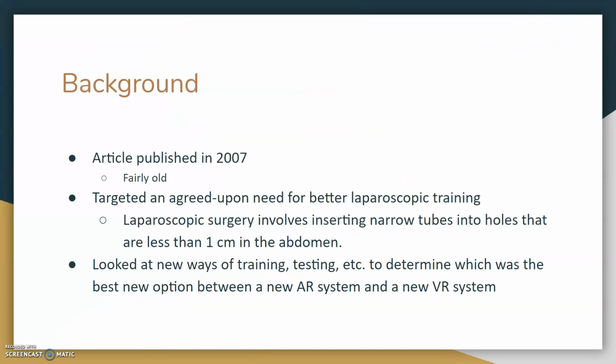The background of this is that the article was published in 2007, which I think is important because it's fairly old, especially relative to the other studies we've been looking at. So that's just something to keep in mind. The findings, I think, still hold up generally, but there were more limitations, especially on VR, than there would be if we did it today. Essentially, it targeted something that was an agreed upon necessity in the field of laparoscopic training.